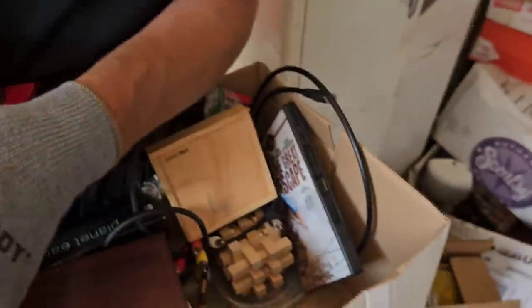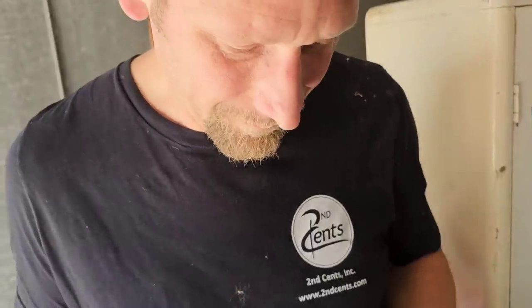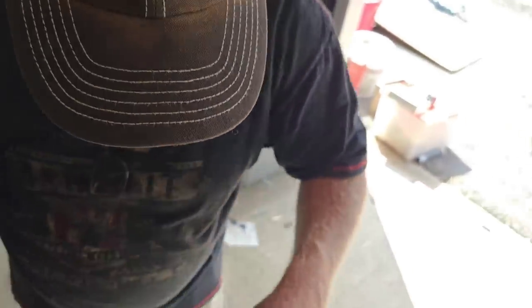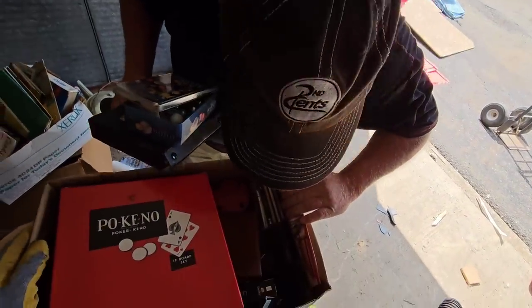Man, everything Jeff wants is in this, in the jewelry making. Can you hold the camera so I can dig for a minute? All right, so I'm taking these. I got some of these. And look at that big die.